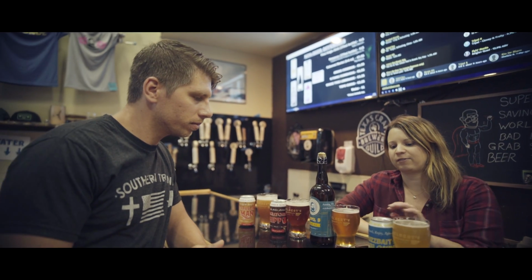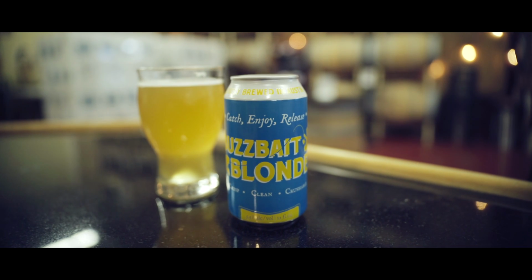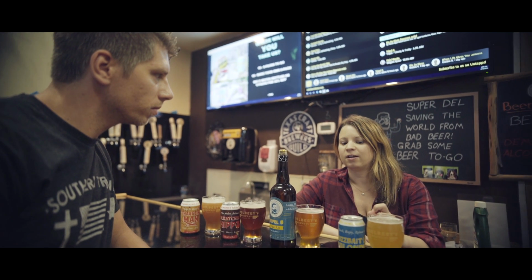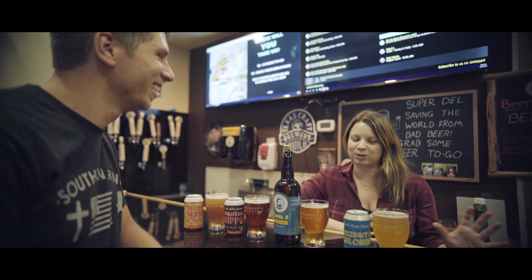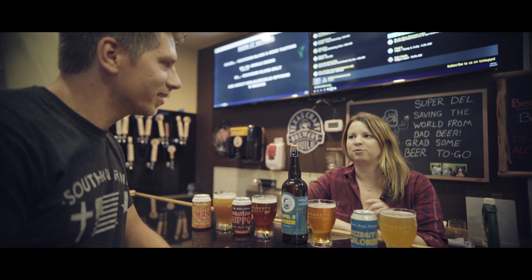So this first one we have here is Buzzbait Blonde. It's our lightest, easiest drinking beer we make. It's super clean, refreshing, little subtle hints of honey and peach in there if you hunt for it. But the thing I like about this beer is it smells like beer. So if you are a big beer drinker trying to make your way into the craft beer scene, Buzzbait Blonde's the one you want to go with.